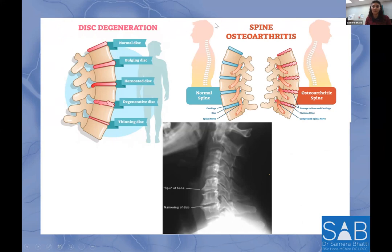When I was talking about the very first slide, explaining the normal anatomical structures: this is the big bulk of the bone, referred to as your vertebrae. These are your facet joints, which are another area that can be affected. In between is where we saw the nerves exiting and entering. So this is an important space. And then there are different types of changes that can happen to your discs.